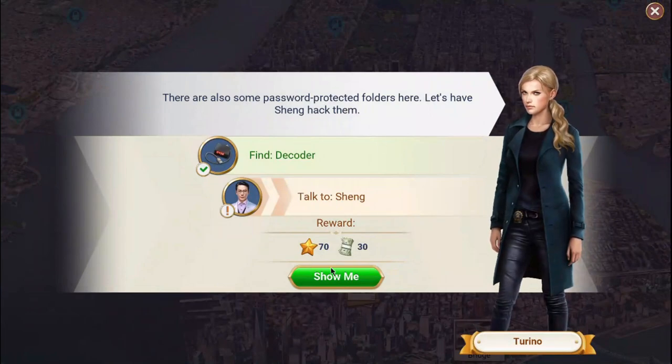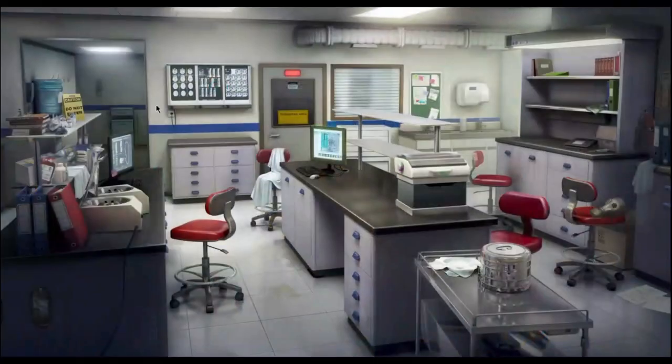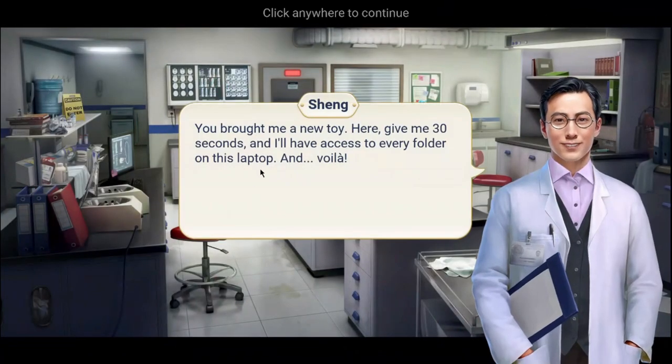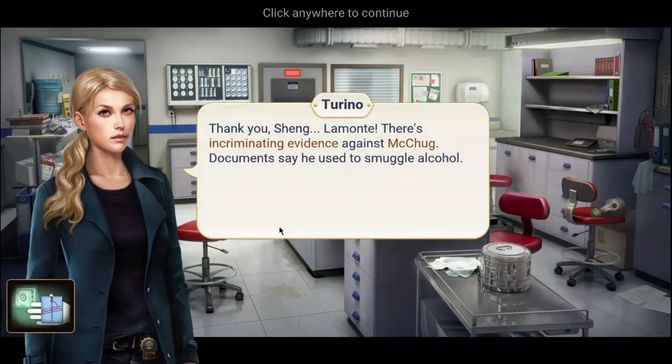There are also some passwords. Okay. We gotta talk to him. You brought me a new toy! Here, give me 30 seconds and I'll have access to every folder on this laptop. And voila! Thank you, Shannon.